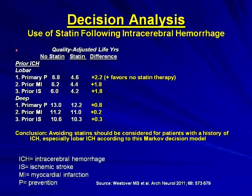Everybody else, it appears reasonable to use the statins in relation to risk of brain hemorrhage, but if you've already had a lobar hemorrhage, you better have a real high risk-benefit ratio to consider using them, and that would probably be our coronary patients who are running on a thread of coronary.